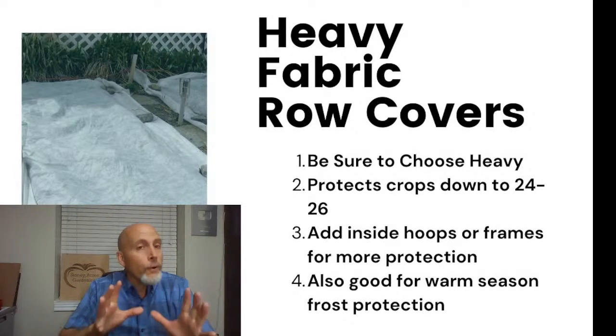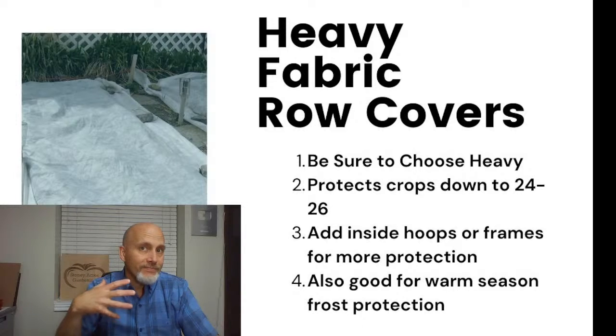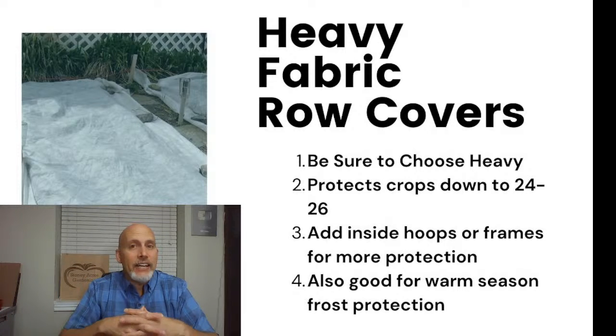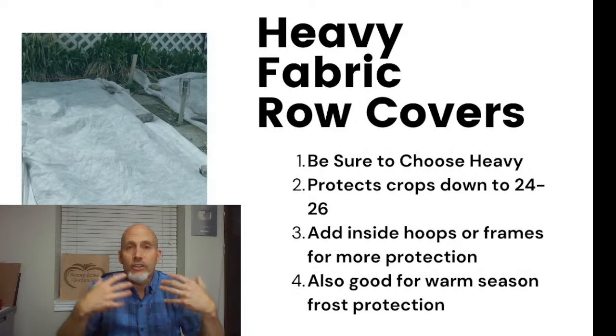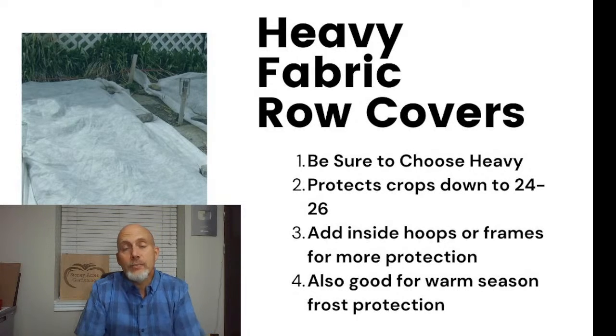So it's a super good investment. They're not outrageously expensive. You can buy an 8 or 10 foot by 25 foot piece for $20 or less. You probably will end up cutting that into a couple of pieces and using it in your garden. And like I say, it lasts forever. So it's a super, super good investment for your garden.